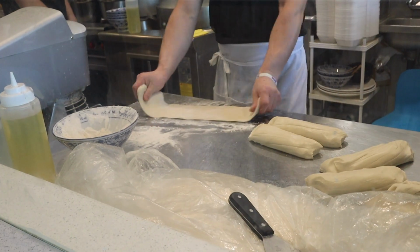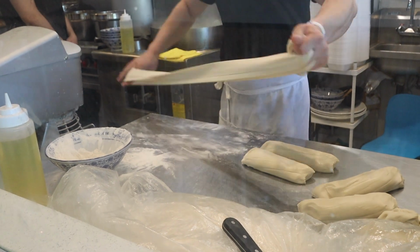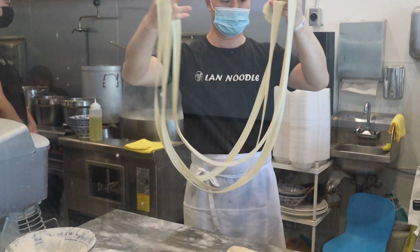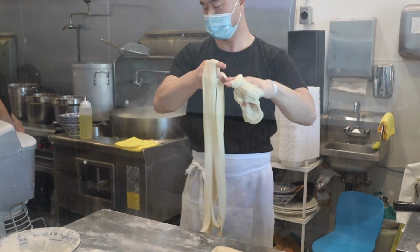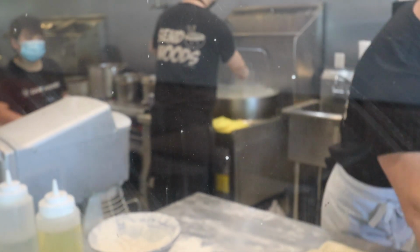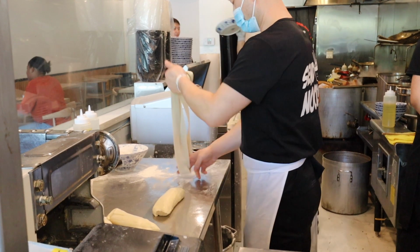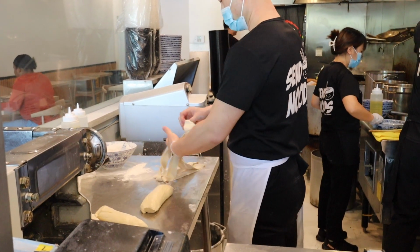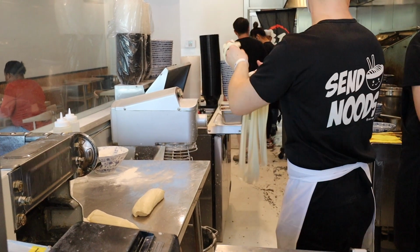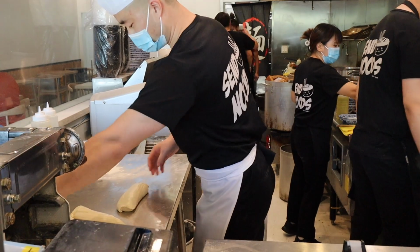He's currently flattening out the noodles. This is the process of making their wide noodles. Wow, that looks amazing. And they just throw them into the pot for boiling. It's awesome because you can see the kitchen at work here. You can see them making the fresh noodles. You can see them boiling all of that meat for the delicious broth.